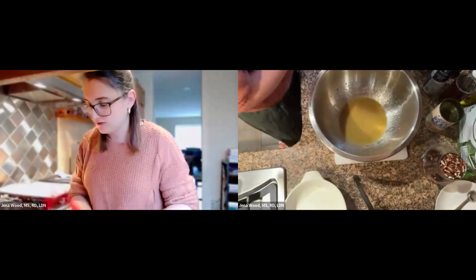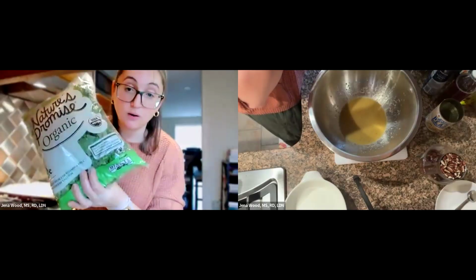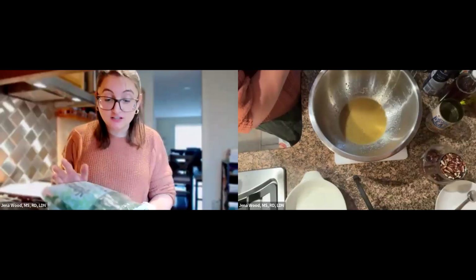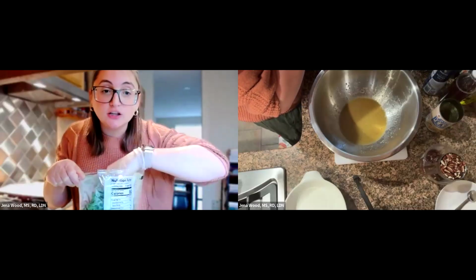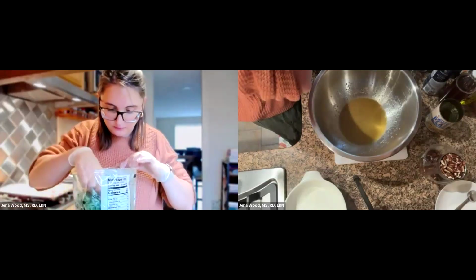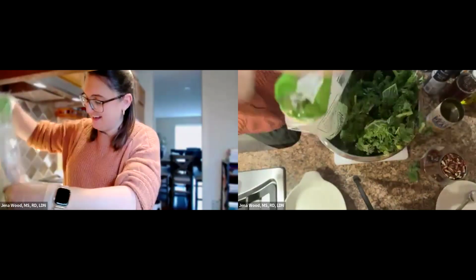Beautiful. Smells good. Then, the kale here. The recipe calls for the 12-ounce bag of the Nature's Promise kale, which is this one here. It is already washed and ready to eat, so I'm not washing it again. What it does say to do is still look through and discard any really big stems, which I'm going to do when I pour it in. I'm going to pour this into here.